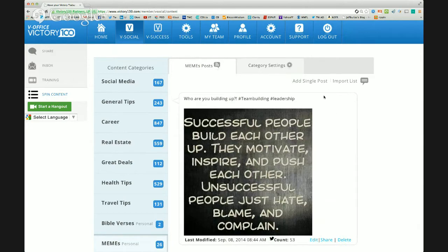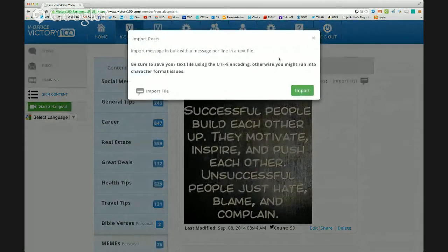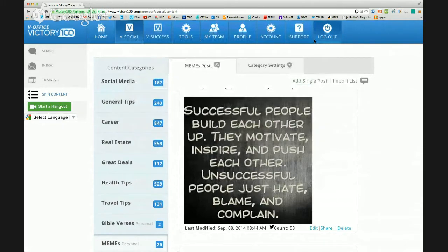So once again on this one, you can import a list. The same way that I imported my other file using a notepad, I can do it here. You cannot do a bulk upload with images, so you have to do one at a time. But for just the content, whether you're doing travel tips, health tips, or whatever, you just write one post on a line, press enter, go to the next line, the next post, and keep going. And once again, make sure you're abiding by the character limits for Twitter, Facebook, or whatever, so that when it goes out, it posts properly and doesn't cut off half of your sentence.